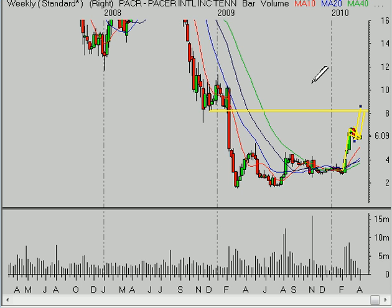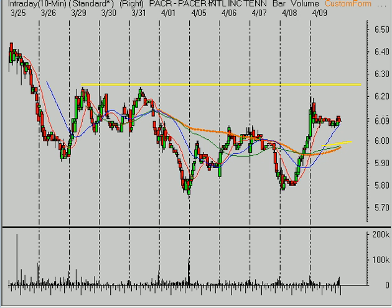So again, find the earnings dates for all of these. Put your stops in on all these trades and manage risk. That's job number one. And these look like low risk setups, so make the trade your own.